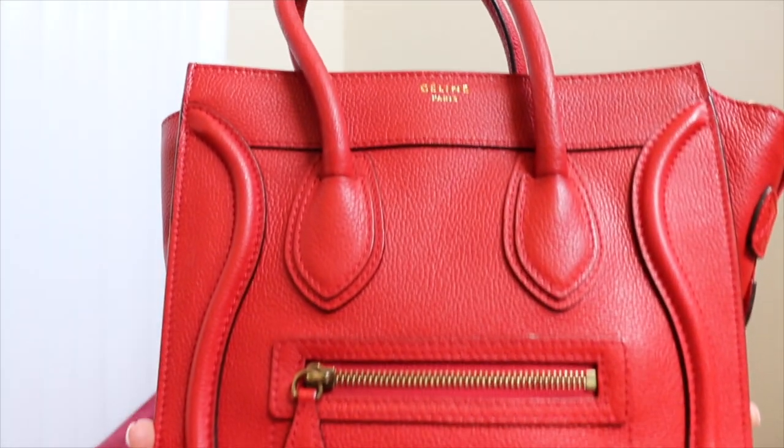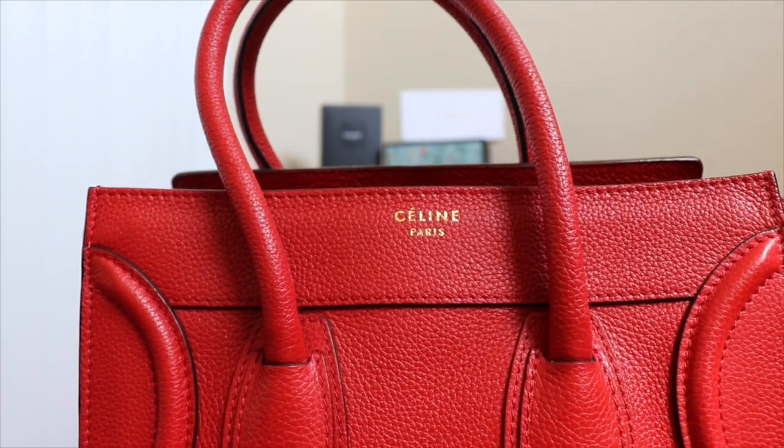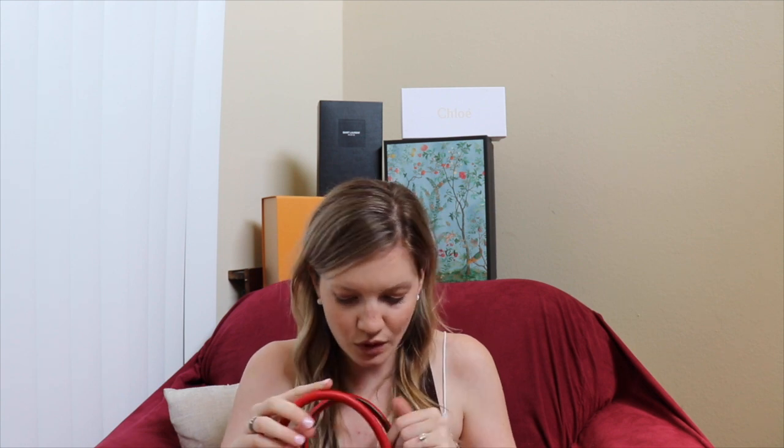So this is in the drummed leather. It's like a lipstick red, and you'll see that the accent color is gold. Most Celine hardware that I've come across, except for one of my bags, is gold, and I've noticed that that's just common with them. You can find silver, but it's normally this sort of antiqued gold.